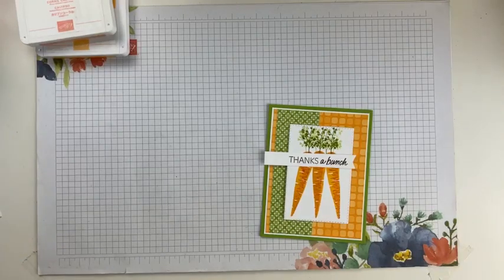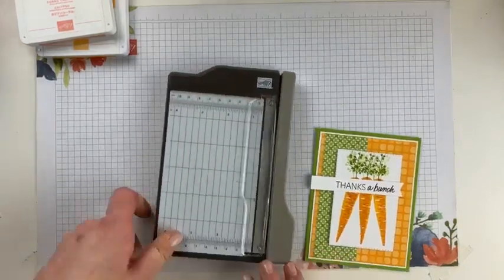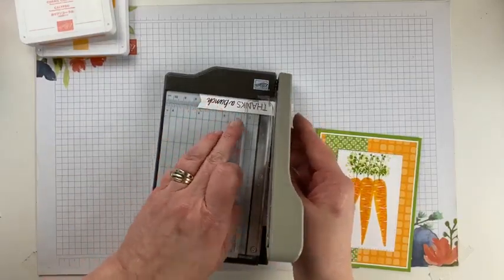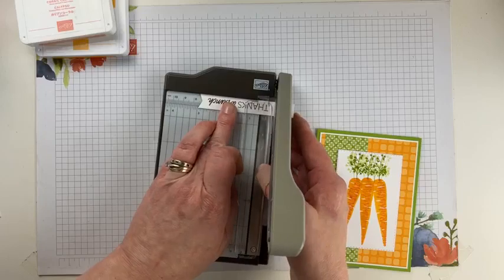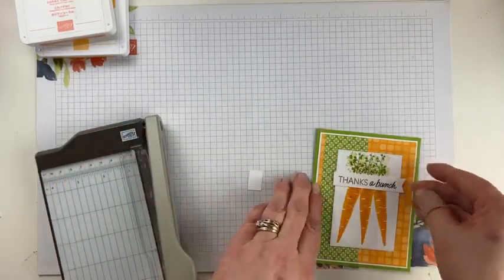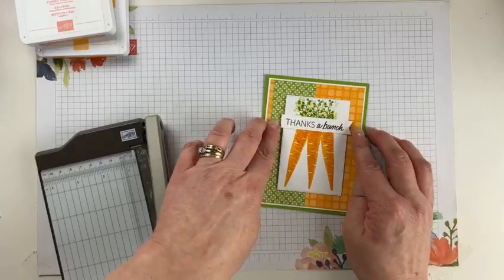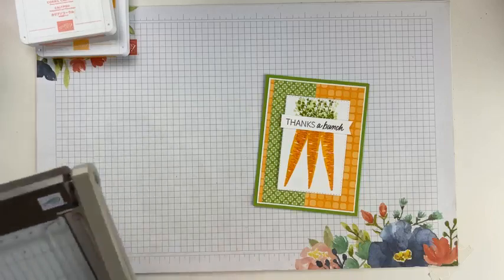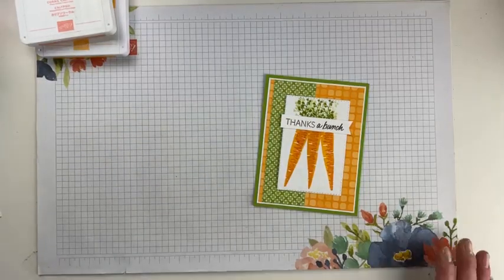Let's grab a trimmer. So I said this was roughly about 3 inches. So once you stamp the banner end, just a little bit less. And ultimately, I just want it to overhang on both sides. So that was really my plan with this.